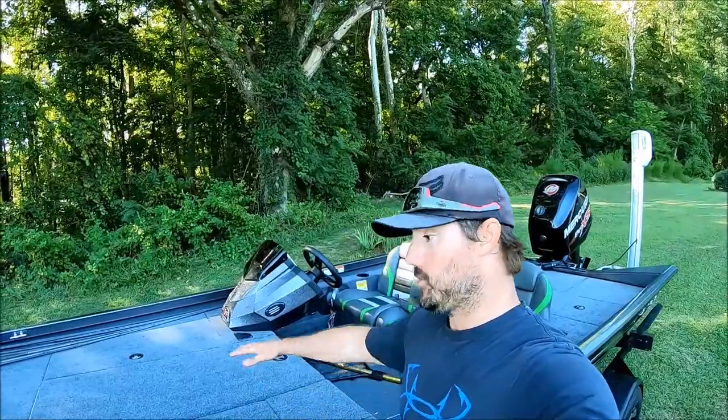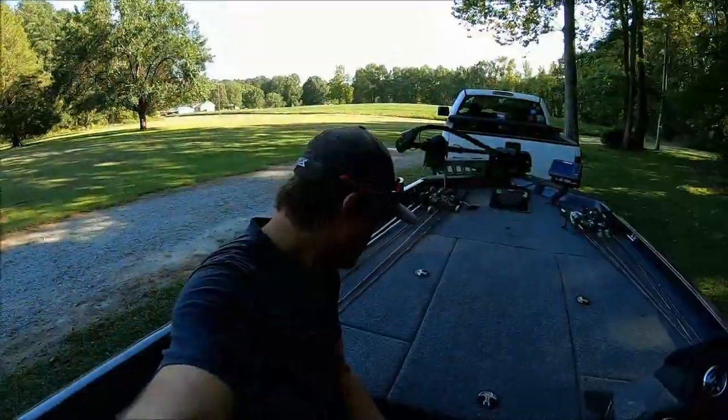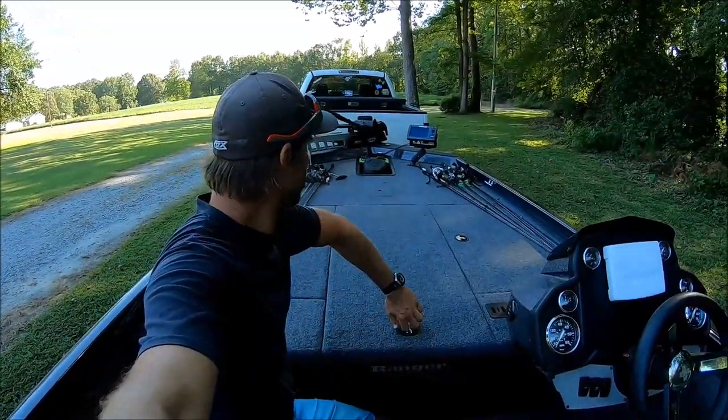So we're going to climb up in the boat, and I'm going to show y'all how I got my storage up front set up, and just kind of go over the boat with y'all. All right, so I'm here in the boat. I'm going to go ahead and raise up the rod locker. This rod locker is huge.